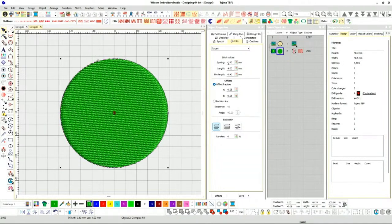And then my length. If I'm looking at my length here in object properties, my length is 4 millimeters, that's pretty much standard here. Spacing 0.4, which is your density, and length 4. You could change it. The more you work with fill stitches, the more you'll see situations where you should change it. Here, I'll just leave it the way it is.